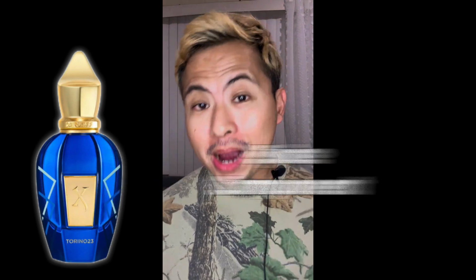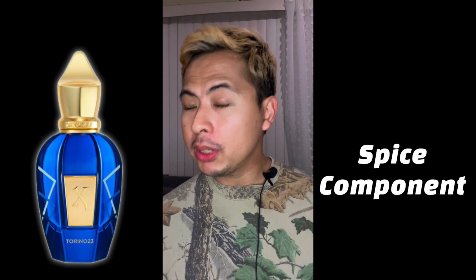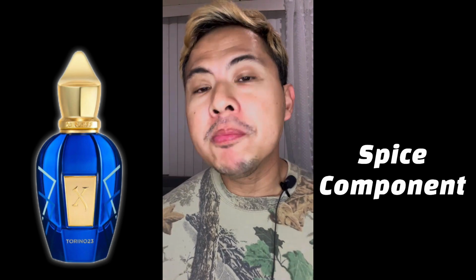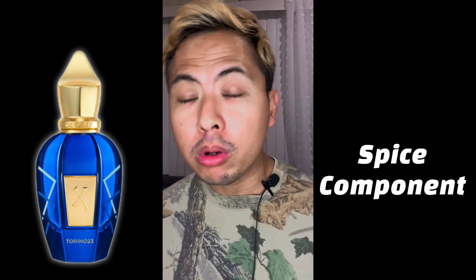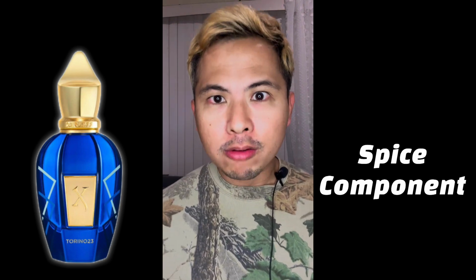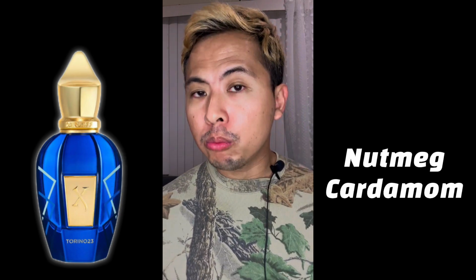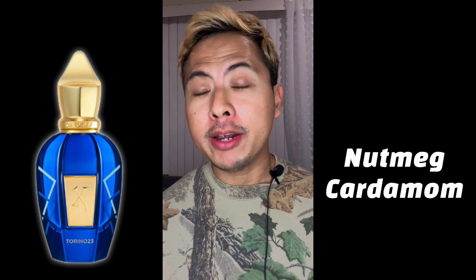Now, the other thing that's so cool about the intro of Torino 23 is the spice component. And again, the spices here come in pretty much at the same time as the core. So as you are enjoying this mood enhancing aldehyde bergamot mix with the white florals, you also have kind of like the base of spices here, guys. And nutmeg, indeed, and cardamom, these are really nice, sweet, spicy notes that we all love from fall winter fragrances.